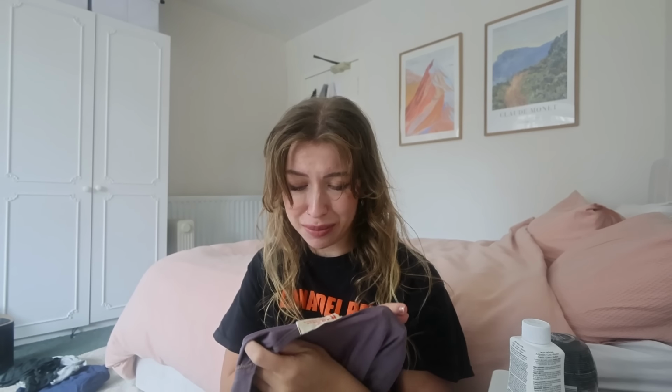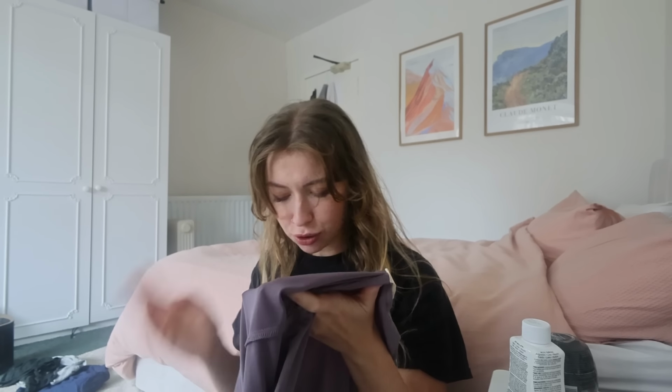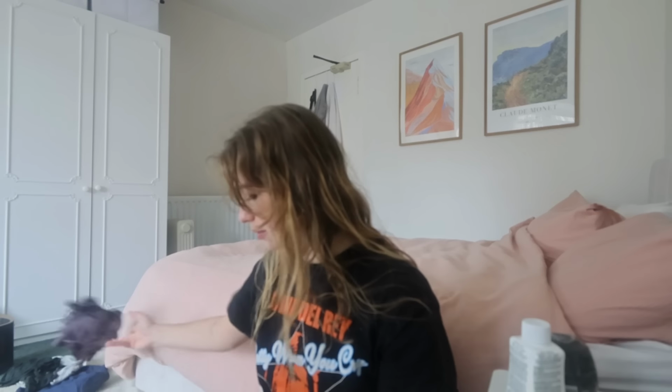I am a bit worried about this one because I can't remember what the fabric composition was, and it feels like it might be polyester, so I'm still going to try and dye it. If this doesn't dye, then I'll set it aside and just get some synthetic dye. I really hope that this will be able to be dyed, but I'm not 100% sure on that one. And that is everything that I want to dye, so I'm gonna get to work with these.